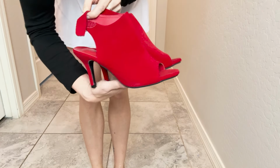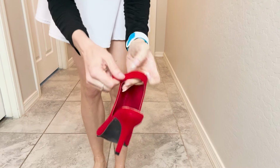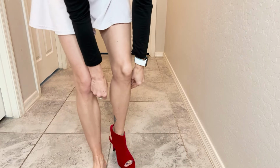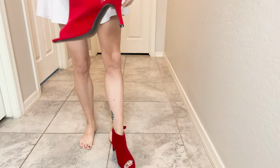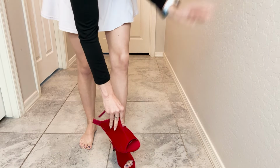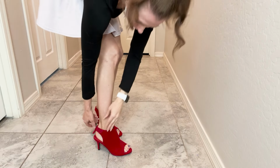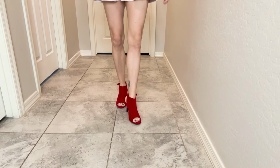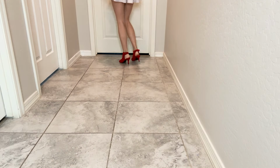Okay, beauties, now we have these fun red ones. Let's go ahead and try these on. These are fun because I just have a little strap like that. Slide them in. Strap them on. And these aren't as high, but still nice. Sometimes I don't always want high, you know? And then just strap it on. I'll check that out. These are pretty comfy. I feel pretty confident walking in these.